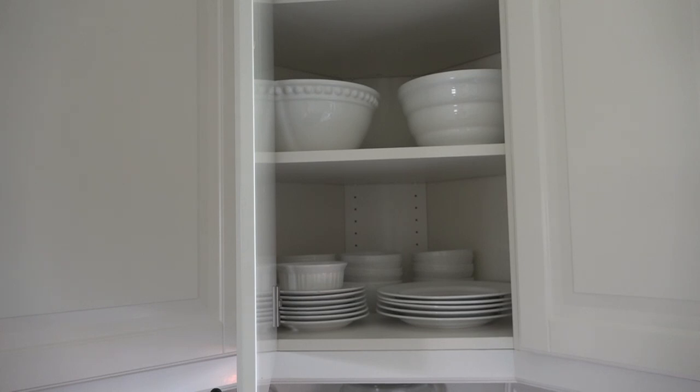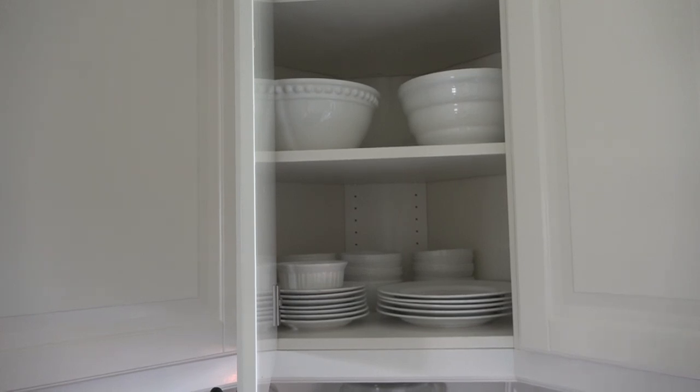So next I'm going to show you how I organize our corner cupboard. Okay, so here is our corner cupboard organization. Corner cupboards are notorious for being awful to organize. It's an awkward space to fill, and oftentimes people just don't know how to fill it in a way that's going to maximize the function of their cupboard.